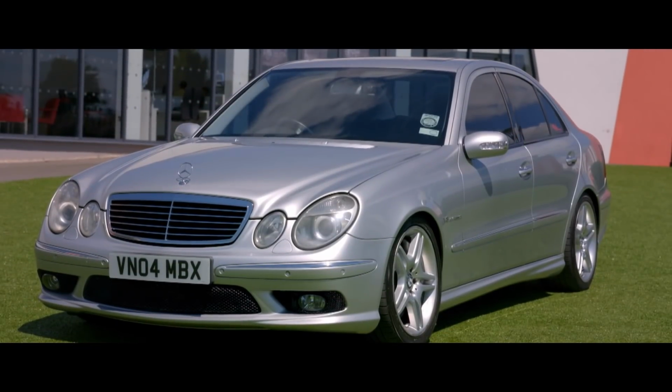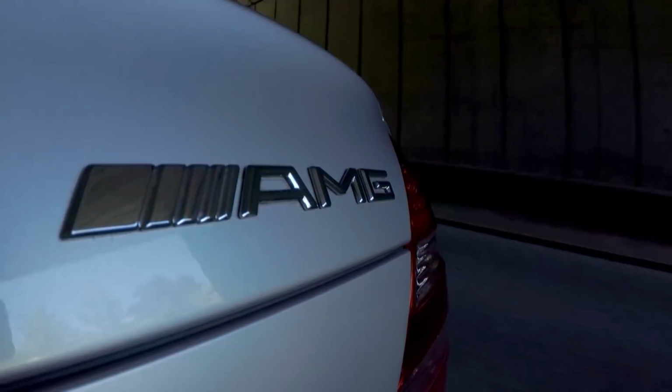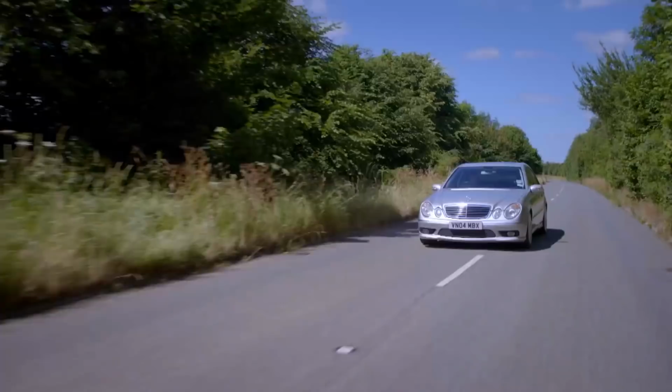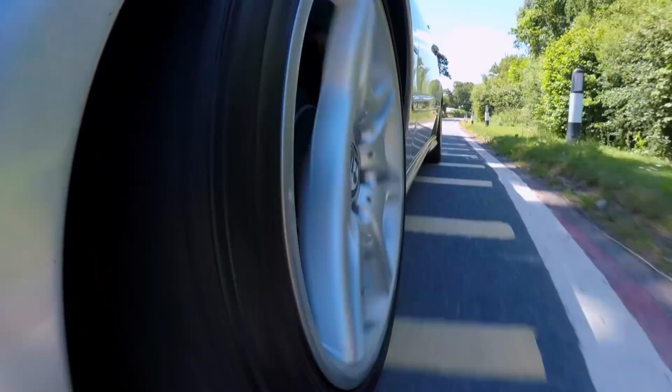Next, the Mercedes. From one iconic tuning division to another, AMG. Now, there's a hand-built engine under the bonnet with a fantastic voice. Just listen. And you would be forgiven for buying this car on that alone.